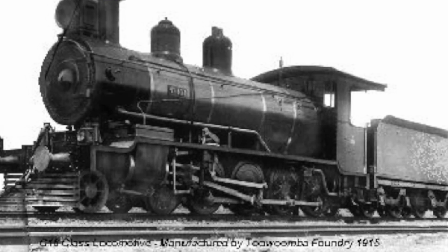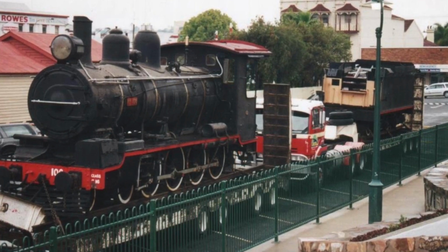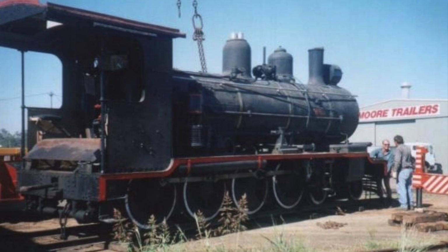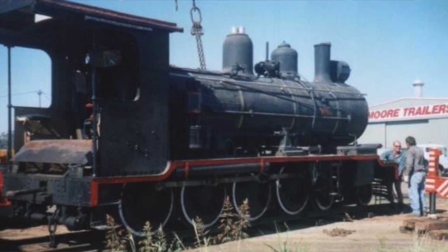We then, I said, well, it should be in Toowoomba and we should restore it and we should run a tourist railway. Eventually it found its way up here to Toowoomba, initially overnight at Toowoomba Station on the back of a truck, and then out to a temporary site in Pittsworth, because our facilities here at Drayton were not completed. We had no facilities whatsoever. We stored it at Lionel Moore's at Pittsworth for quite a considerable time until Lionel needed the space.